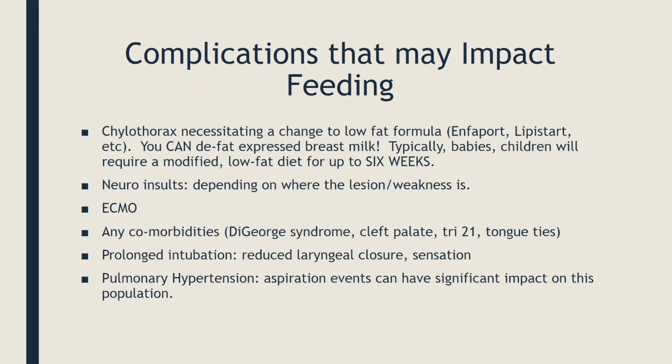The concern is if the babies are on the formula and they don't like it and they won't eat it, we get concerned that they can lose their feeding skills if they're refusing. So sometimes in this case, I will offer something like small amounts of Pedialyte or small amounts of water, just so we can maintain skills.